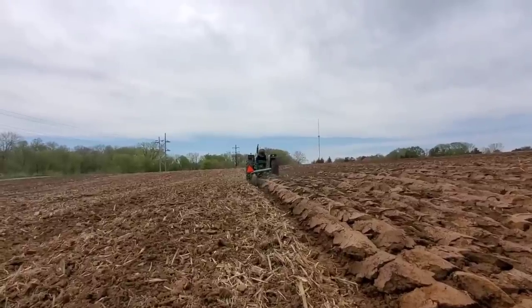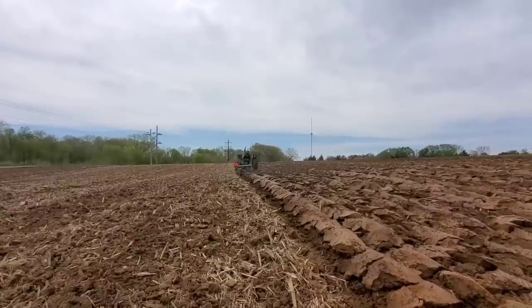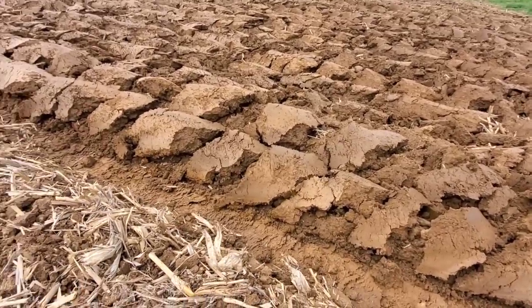Good tires on there too. Pretty sure he's down a gear from what he was plowing, but still, Oliver took those four bottoms up that hill like it was nothing. There you go, nice clay in there.